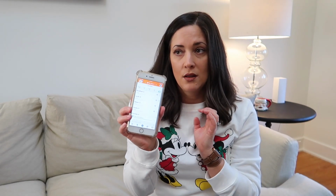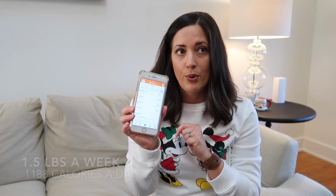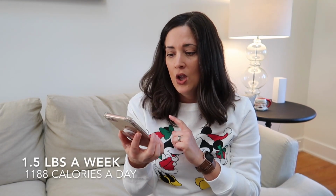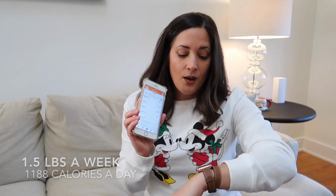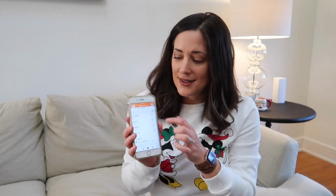The app I use is called Lose It, L-O-S-E-I-T. What's great about the Lose It app is that you go in and put in how much weight you want to lose. I put it at 1.5 pounds, so that is 1188 calories. When you link it up to your Apple Watch, if you do a workout, say it's 300 calories, that 1188 goes up to 1488, and it shows.